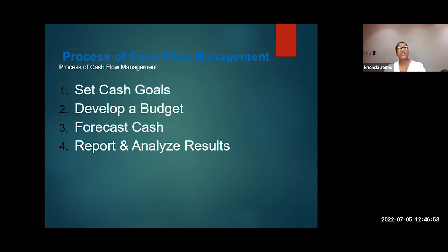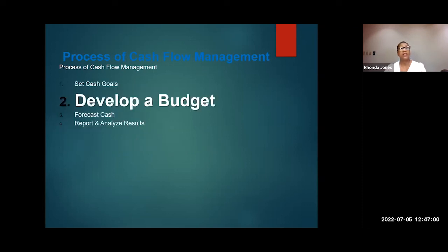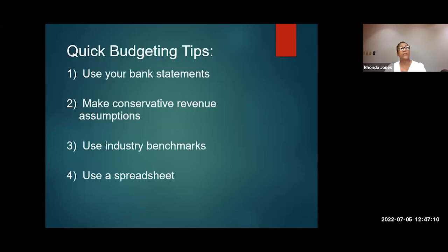In the process of the cash flow management, again, we said set cash goals, develop a budget, forecast, and report and analyze results. And again, this process of cash flow management is develop a budget. So we kind of broke it down, forecast cash, report, and analyze results. It's kind of repeating itself here.